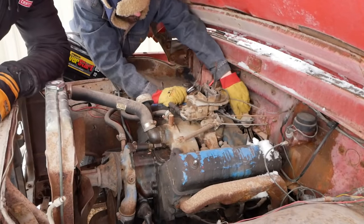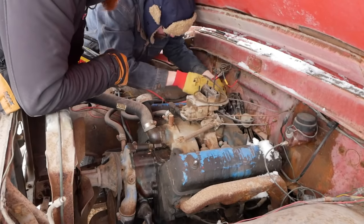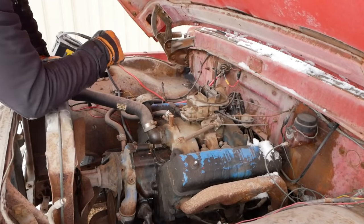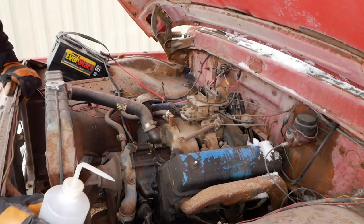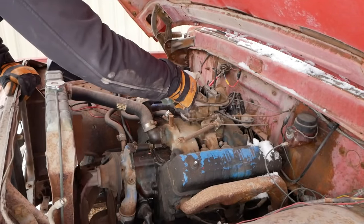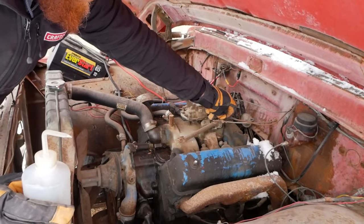Now we go hit the magical button. Get in there, you. Yo. Ka-chow. All right, I guess we hit the key. It's in neutral. Hit it again.